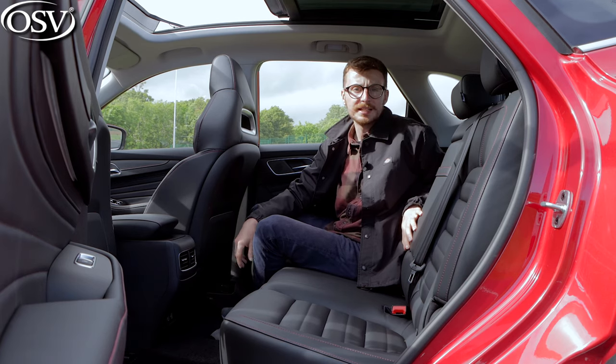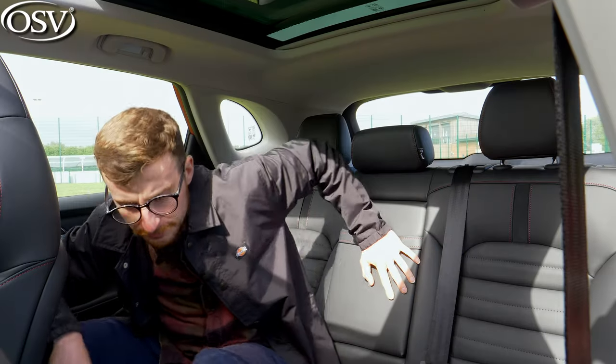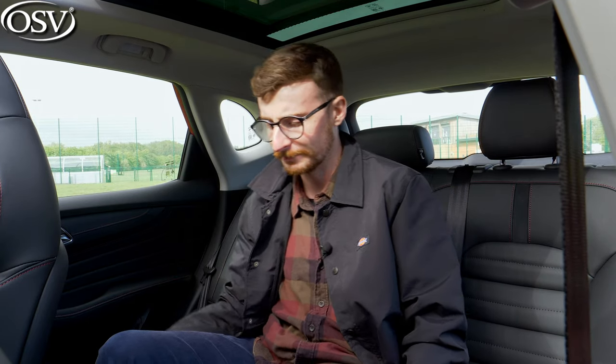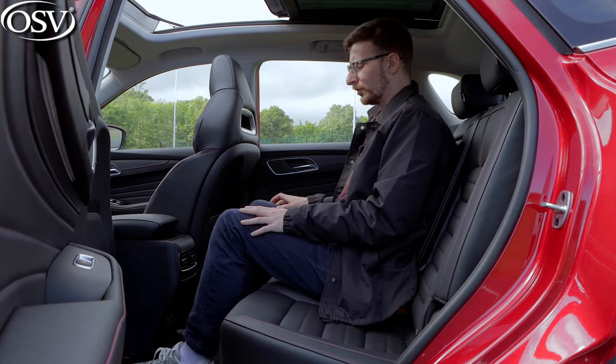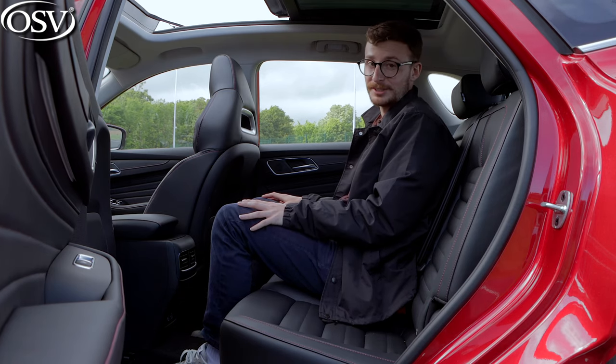So the space here is evidently comfortable for two adults. How about three? Let's hop into the middle, check that out. Oh, the back of that seat, very plasticky. That's really digging into my back. Thankfully, there's not too much of a transmission tunnel to straddle here, so I can stretch my legs out quite far. Short journeys, that'd be fine. Longer journeys, you'll be regretting this decision.